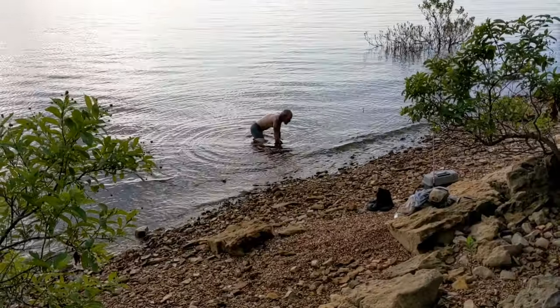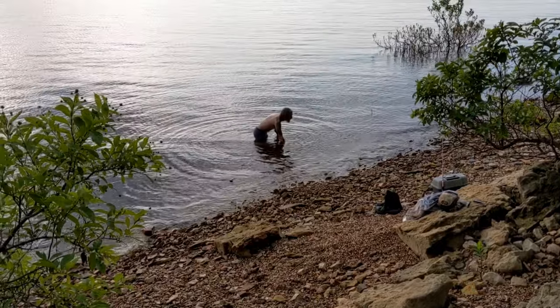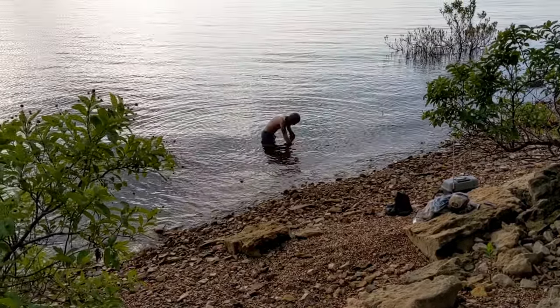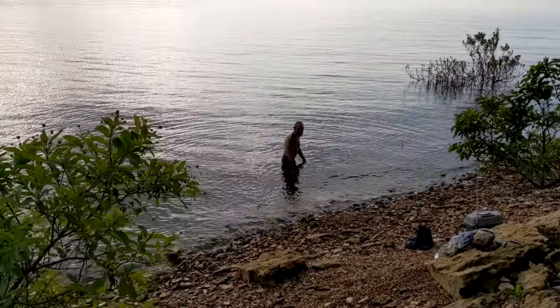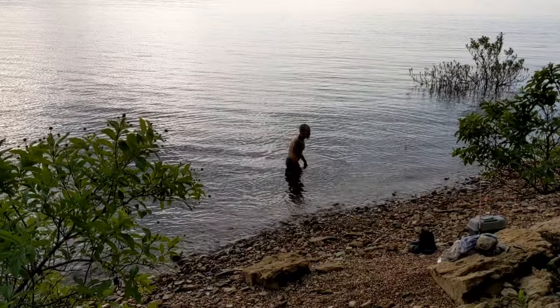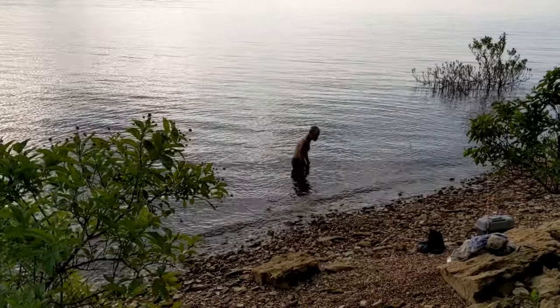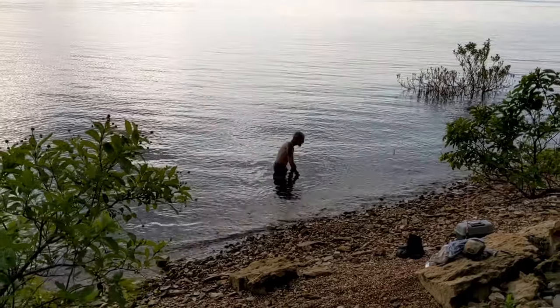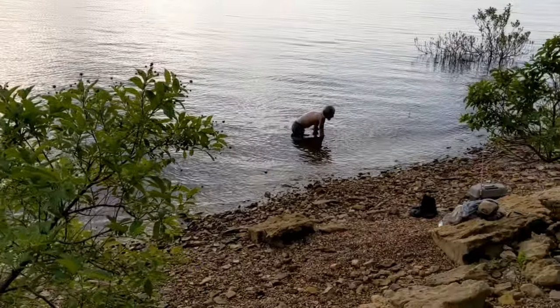So here we have the elusive lake monster known as Clint actually going in after his lure, which he lost. We just look over and he's in his drawers here, just wading around. Did you find it? Over there. Snake's going to crawl up your butt. Well, the most attention my butt's had in a while. Well, I would hope so. Oh my God, all right.